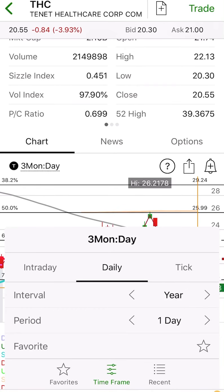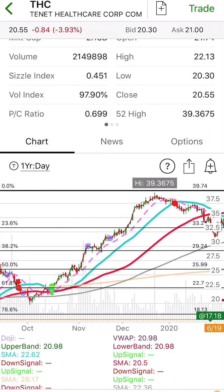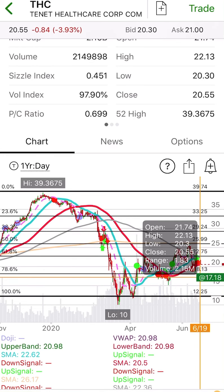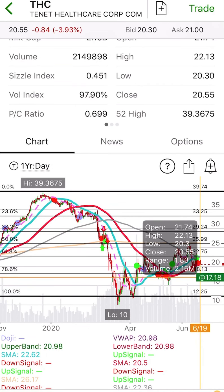So let's take it back a little bit here. And you can see this really ugly downtrend since you hit 39, all the way down to 10. Nice little symmetry there. You get 20 right in the middle. That's pretty interesting. 40 down to 20 down to 10.